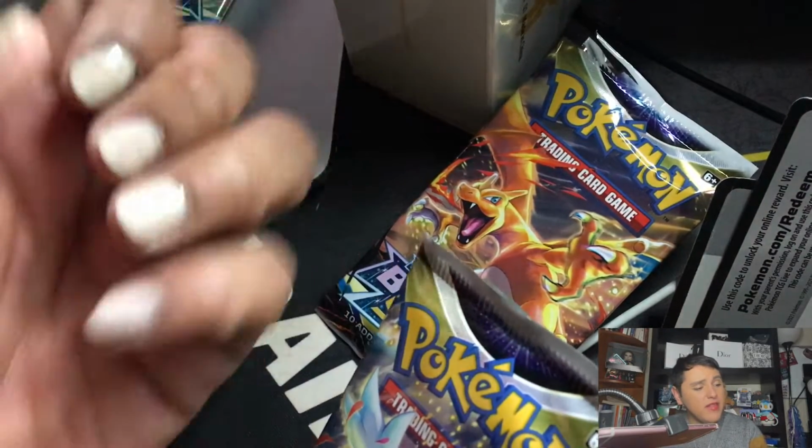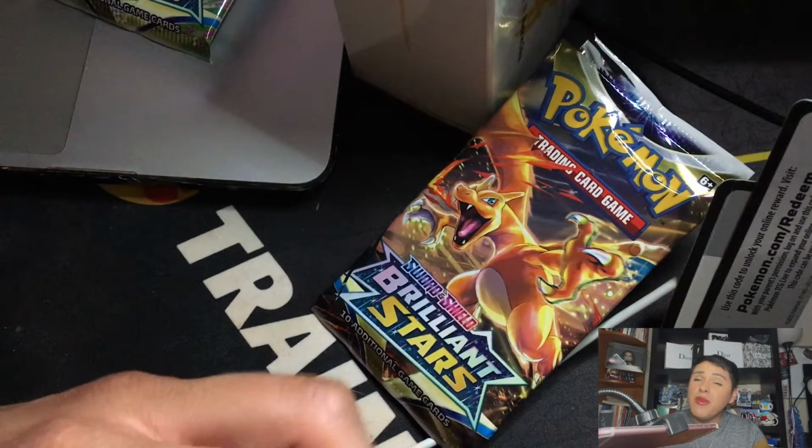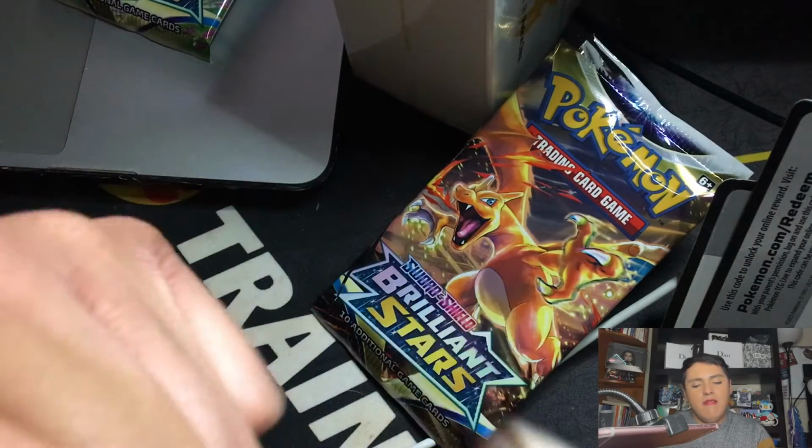We have a Shaymin. Oh my gosh, my nail is looking like crud. I did this yesterday. I just started to change the color. And I'm thinking about myself, you know. Oh my gosh.